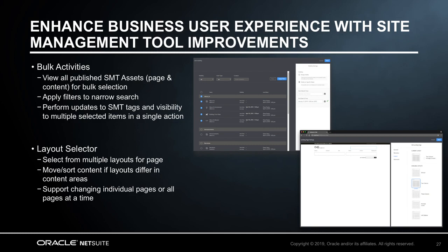We've improved the business user experience in the 19.1 release. The Web Store Manager will be able to select page layouts from the multiple options available in the Layout selector in the Site Management tool. These could be landing pages or category pages, providing more options to select from for the page layout. The Bulk Activities feature enables customers to easily apply tags or update visibility dates to multiple items efficiently, saving time.